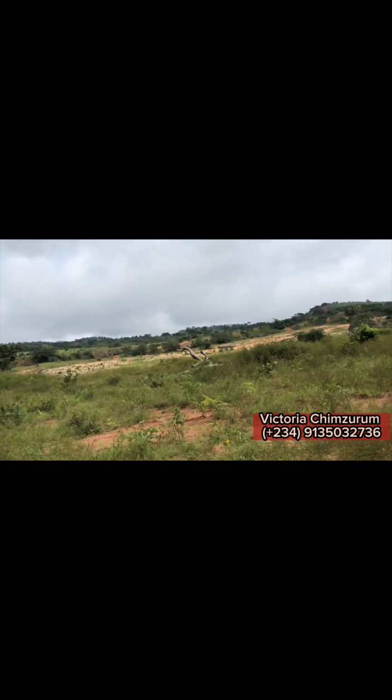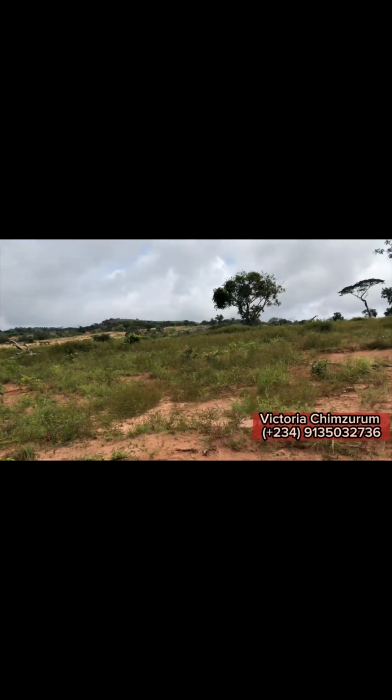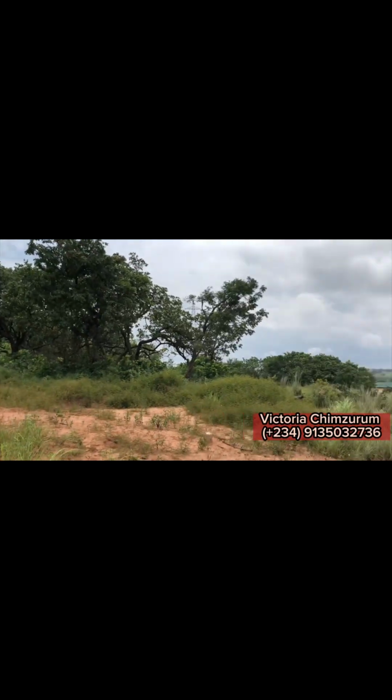Amazing, right? So call me on the number that is displayed on the screen today for more information concerning Square Meter Garden, so that I can assist you and show you how you can invest in this amazing opportunity. Take a look at this amazing view. Square Meter Garden is 10 minutes drive from GRA and 6 minutes drive from Diamond Estate.